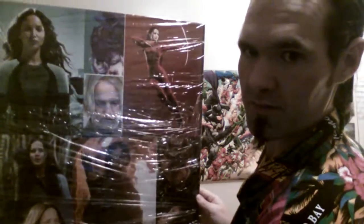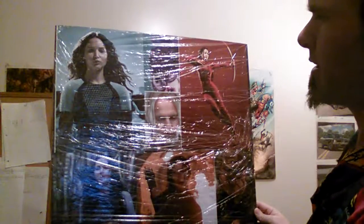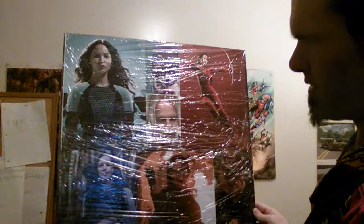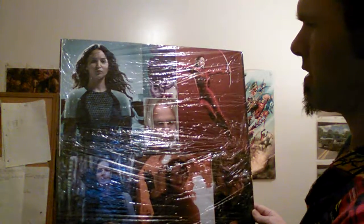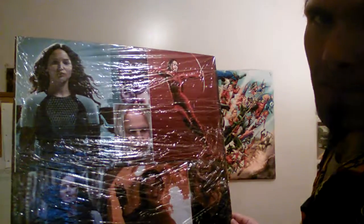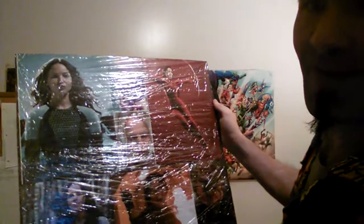Also, I made this too. I don't know if you guys can see it very well, but if I move it over here, this is something I made. I didn't make it very well, but this is basically a poster that I wrapped in plastic wrap. I never know if I should look into this or this. But anyway, tell me what I'm doing wrong.